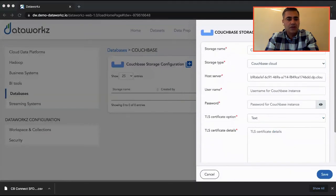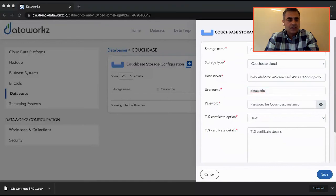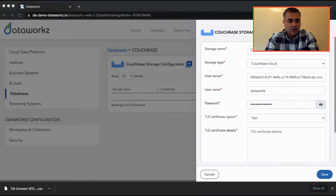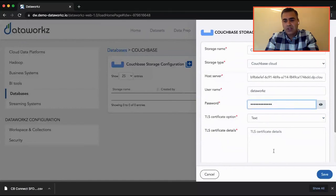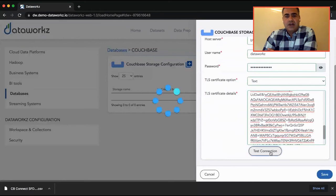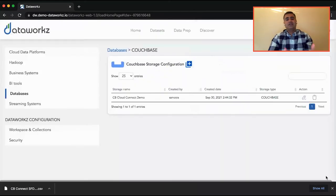So this is my server name. I'm going to connect with the Dataworkz instance. I need to provide my username, my password, and then when you're connecting with Couchbase Cloud, and if you've been working with the Couchbase Cloud, you know that there's enhanced security over there, you essentially need to provide the certificate details as well. So once I've done that, I'm now connected to my Couchbase server, and that's it. I have essentially connected to a brand new cloud instance of Couchbase.